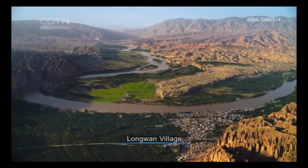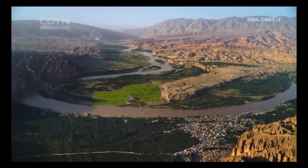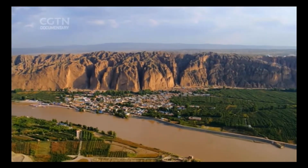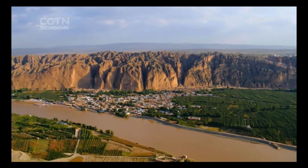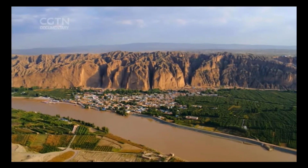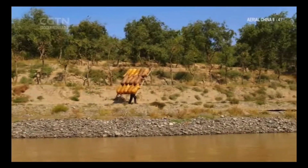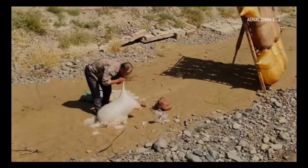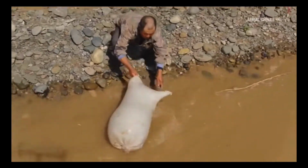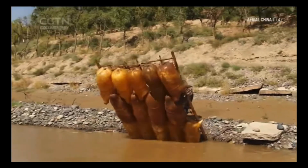Longwan Village nestles in the arms of the Yellow River. For centuries, maybe even longer, there were only two ways to get here, both highly dangerous. By tiptoeing along footpaths on the top of sheer cliffs, or by taking a white-knuckle ride on a goatskin raft. Amazingly, this goatskin was removed from the carcass in one piece. Get enough of them, and you have a goatskin raft.